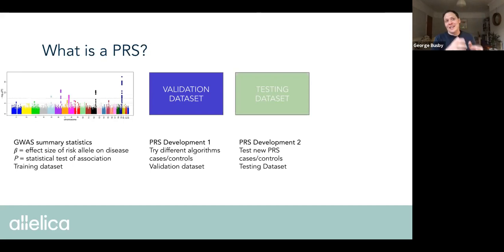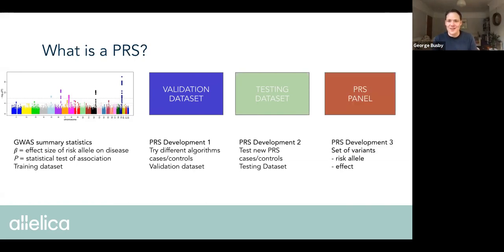You then need to take that validated score and test it on a third data set. What that does is avoid a statistical concept called overfitting. It ensures that the polygenic risk score that you've validated on your validation data set will work on a new data set. So you can see that in order to build these things, you need a lot of data.